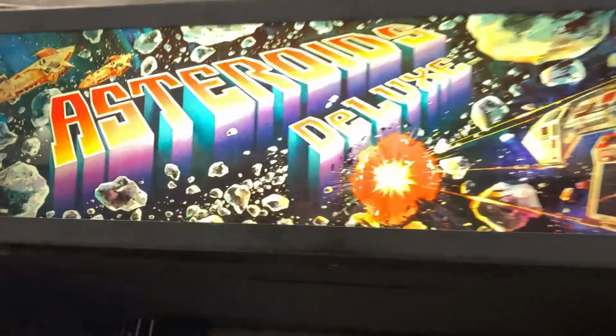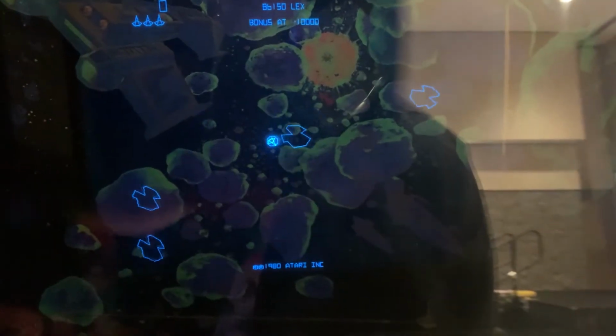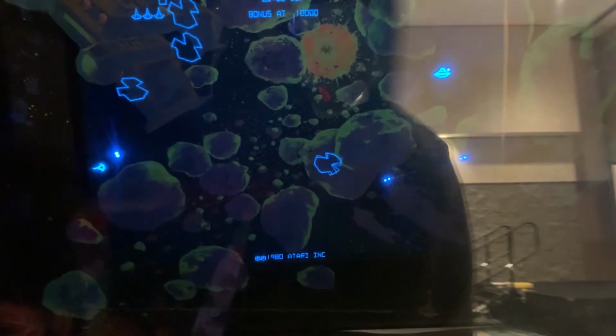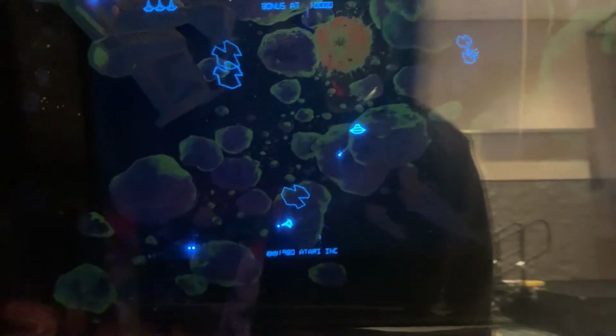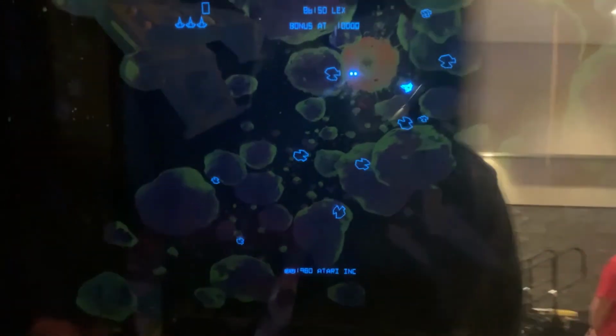Asteroids Deluxe. Now, I was playing this earlier, and it's just so cool because the way they designed this, it's kind of got this Pepper's Ghost effect where you see the game reflected on the screen. Oh yeah, that's good. Oh crap. Oh, at least I can hit the shield here. How do I fire? There we go. It's hard to move. It's hard to play this game with one hand.